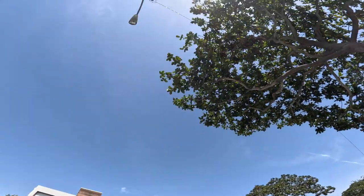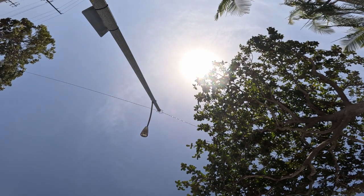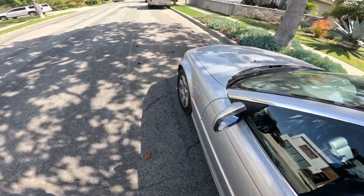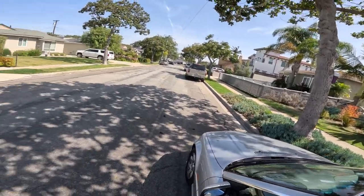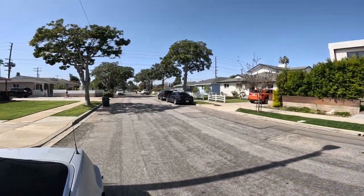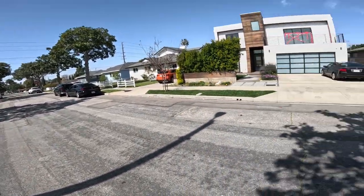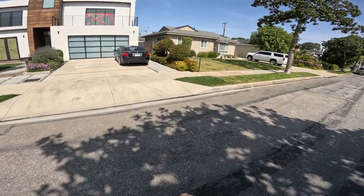Alright, day 55. 55 days in a row of walking at least 1 mile. I'll put the camera on and we'll get going. Alright, in a little bit different part of the neighborhood today. I don't think I've walked this part before. I've driven down here before, maybe. No, I don't know. Part of this neighborhood I think I've walked in. Let me start the timer.